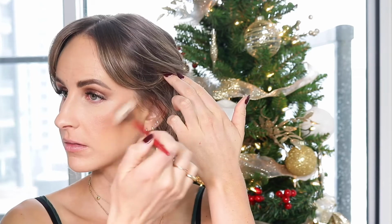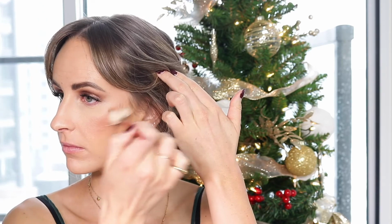And then for highlight, I always think this one looks really nice with that kind of bronze cheek. And this is just Champagne Pop by Becca. Super famous, Jaclyn Hill's kind of golden highlight.